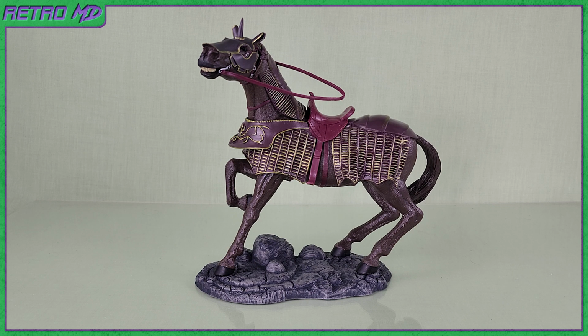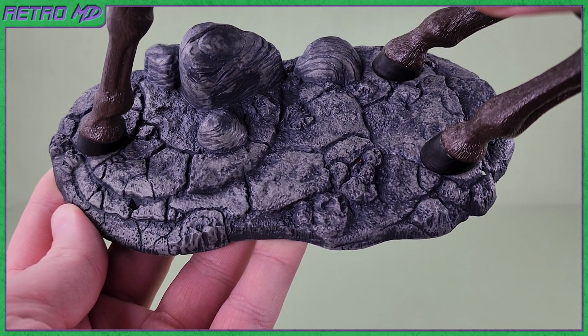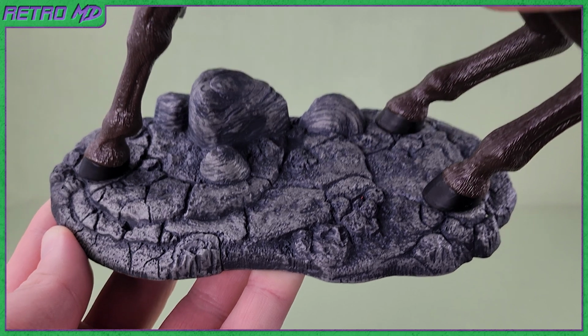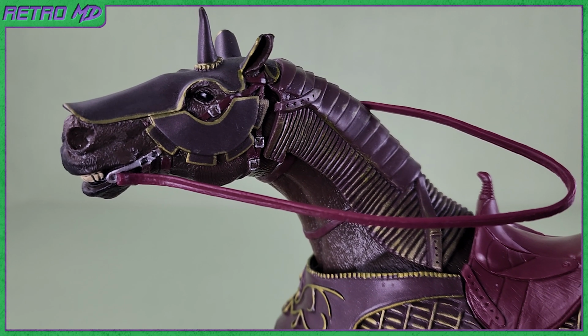The horse in this set is beautifully sculpted. I am so glad they included a horse in this toy line. A display base was also included. This was a great idea as the horse is only sculpted with 3 legs touching the ground. The base is meant to look like the rocky ground leading up to the Ape City. As good as the base looks, the horse looks even better.